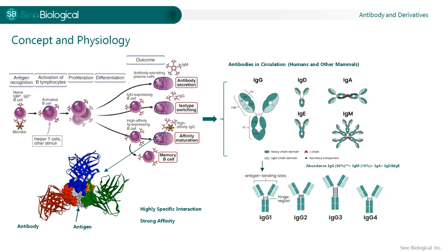They're mainly categorized by the chemical nature of their heavy chain. Antibodies do share light chains, which come in either a kappa formation or a lambda formation. Among these five antibody subtypes, IgG is the most abundant, followed by IgM and IgA, and we only have a small amount of IgD and IgE circulating in our bloodstream.